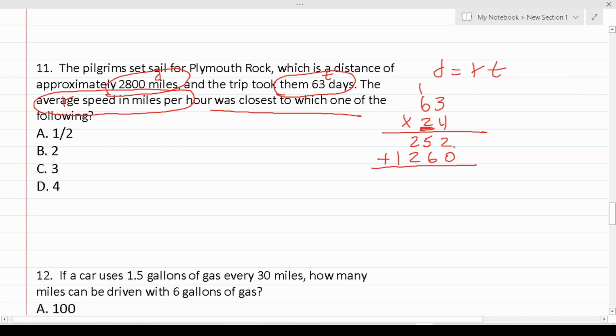Let's add this up. 2 plus 0 is 2. 5 plus 6 is 11. Carry a 1. 2 plus 2 is 4. Plus 1 is 5. And 1 plus nothing is 1. So we can see that time is either 63 days or 1,512 hours. Now let's go ahead and plug things into the distance formula.